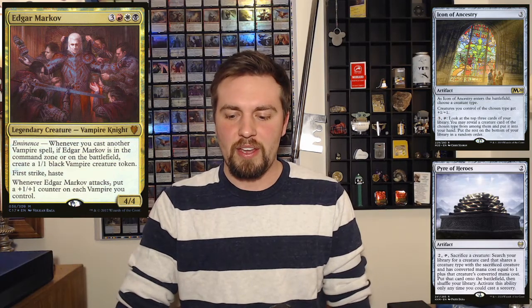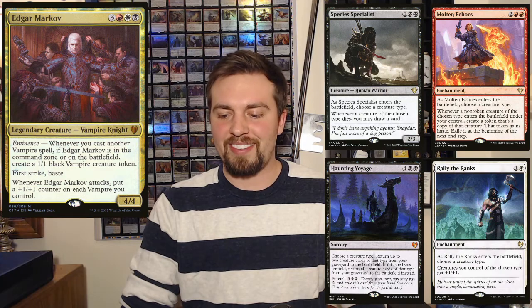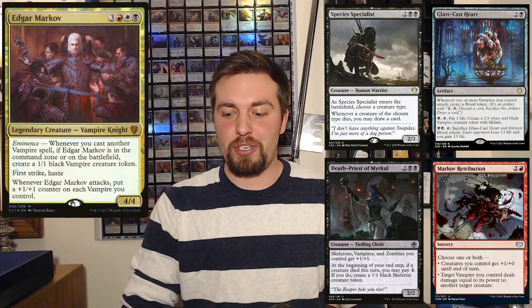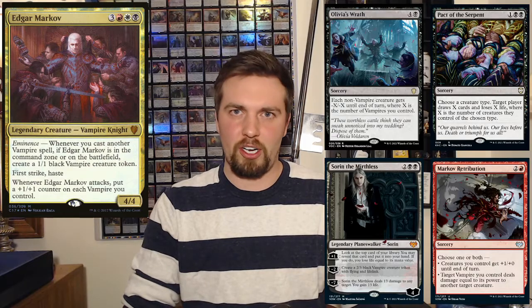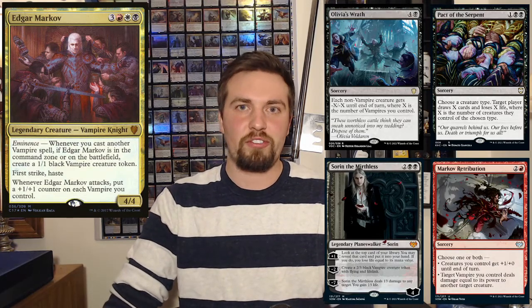And next, we're going to talk about some tribal cards. So not specifically vampires, but just cards that work well in a tribal deck. Icon of Ancestry, Pyre of Heroes, Etchings of the Chosen, Haunting Voyage, Molten Echoes, Rally the Ranks, Species Specialist, Death Priest of Myrkul, Glasspool Heart, Markov Retribution, Olivia's Wrath, Sorin the Mirthless, and Pact of the Serpent. All of those are very solid tribal cards. You're already running tribal vampires, so why not just throw some of these in? Just very synergistic cards there.